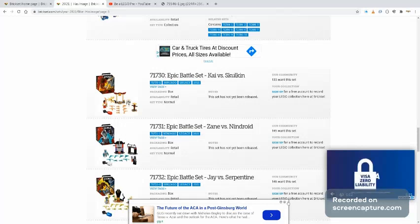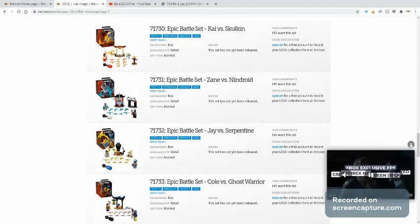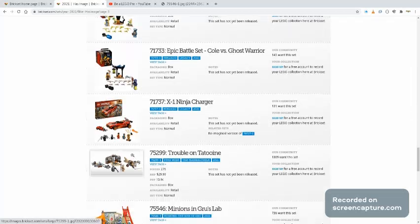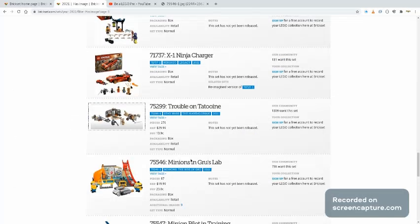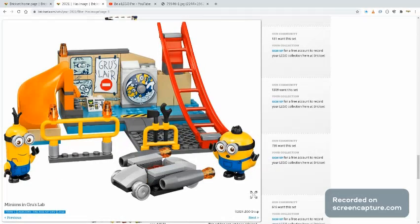Oh my goodness. Ads ahoy. There you go. You should be thankful. This is a humongous car. That is huge. Trouble on Tatooine. This is really well built. Oh, I'll give them that. Minions and Gru's Lab. Oh, this is actually really cool.